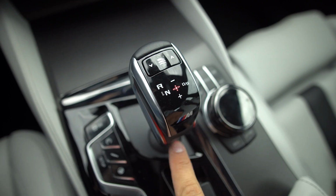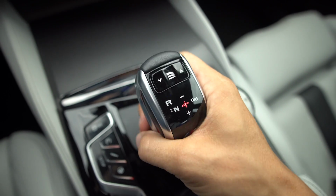So let's talk about some of the weird things about driving it. First is the shifter. Yeah, they tried to make it like a manual shifter.